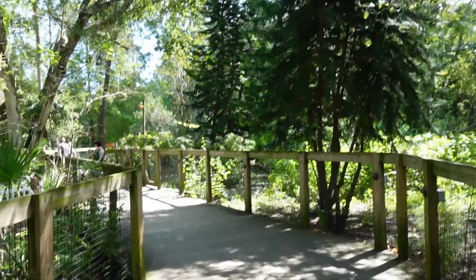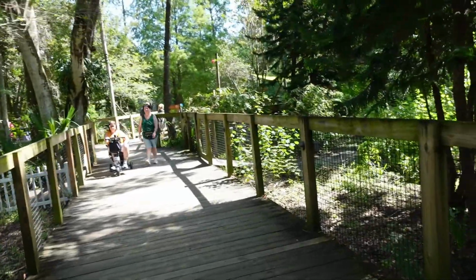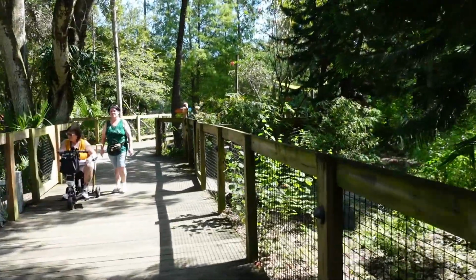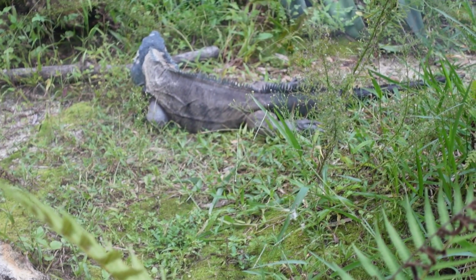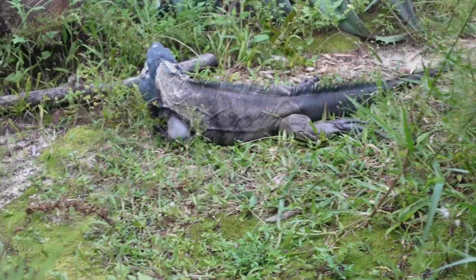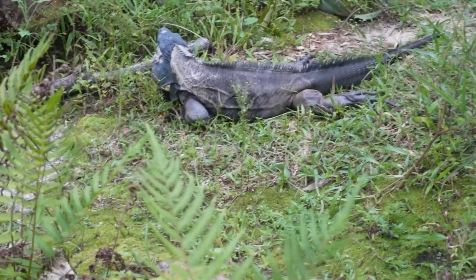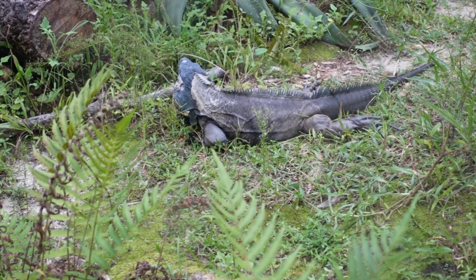We'll head in. There is a bit of construction over there, they're doing some decking work, but we've managed to bypass it. We're going to head in to see the cats and primates. A rock iguana. It's pretty cool. It's good that they're just outside, but it's so warm here. Normally in the UK this would be in an indoor heated enclosure.